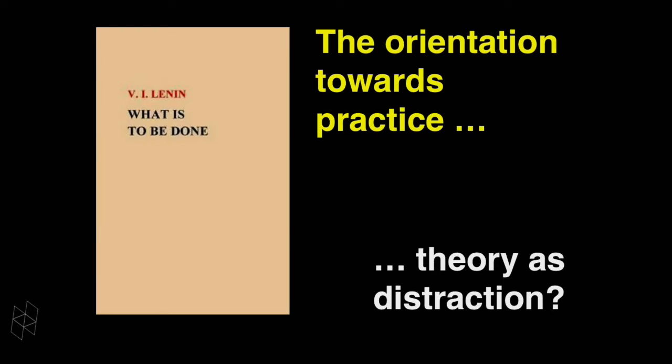So I put "What Is To Be Done?" by Lenin, but there are many other versions of it. The idea that basically there are urgent matters in the world that we need to confront immediately, and theory is a luxury that prevents us from getting down to the business of confronting those challenges. That's a position that I'm very sympathetic to in some ways.